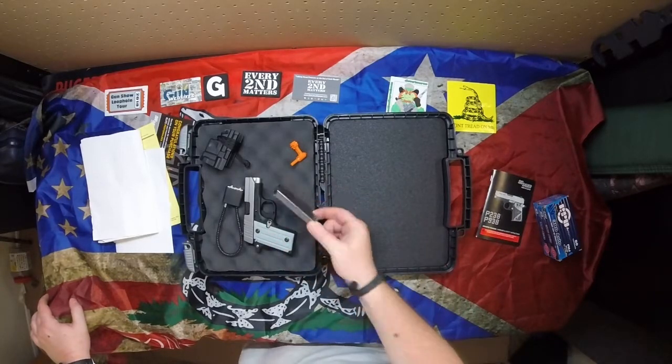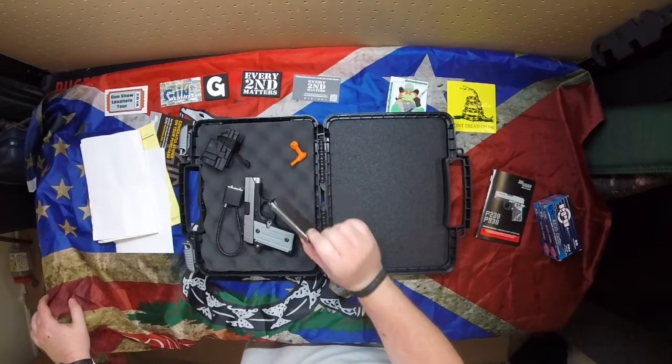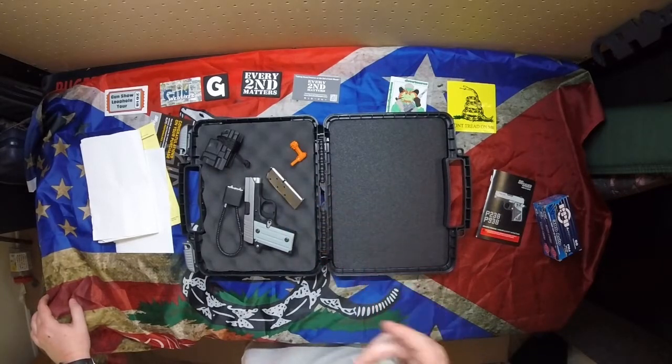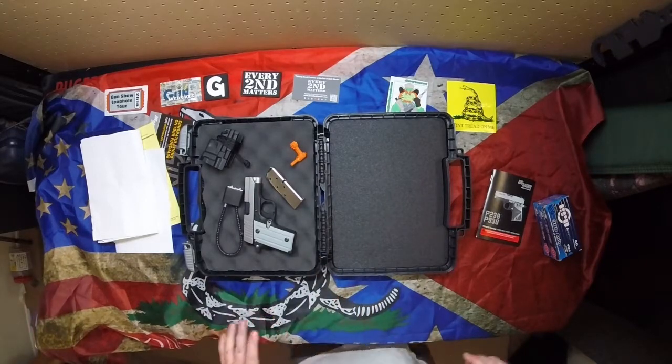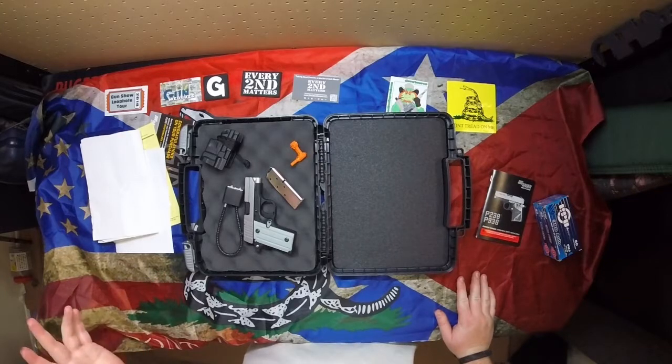I do plan on picking up more because the gun only did come with one magazine, although it is an all metal stainless steel magazine, which is nice. I will be picking up more, and I thoroughly want to test it now because I want to make sure the magazines are reliable.